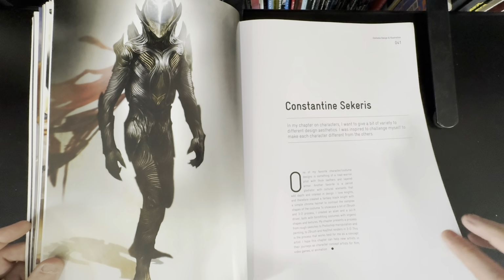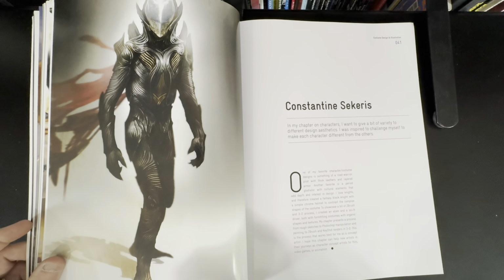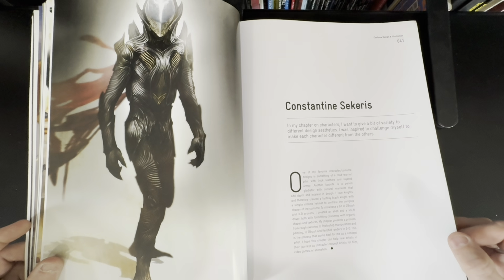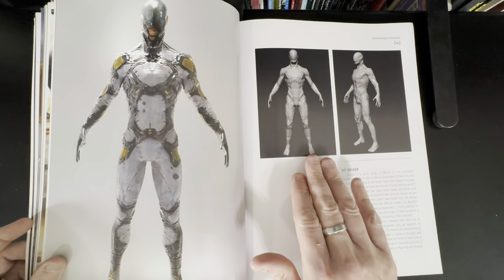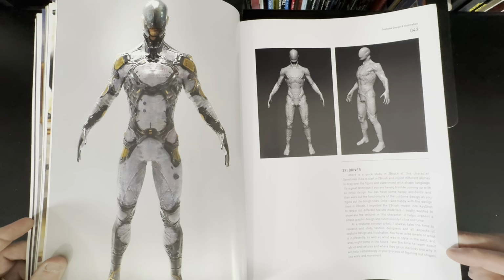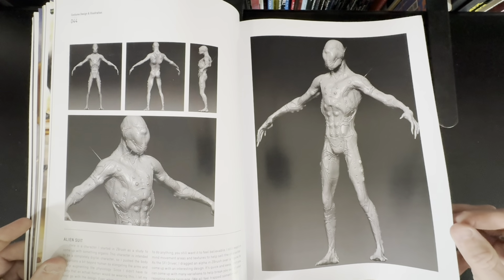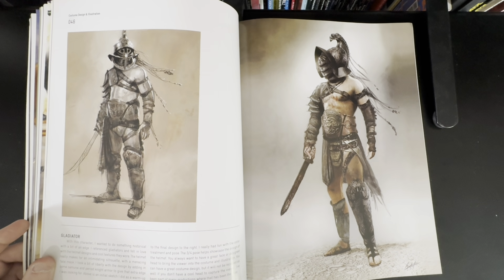Constantine Sikaris. See, this guy's one of my favorites. That is just freaking cool. So this is kind of cool. This is a 3D model he created. That's a cool looking alien suit. So once again, the 3D model that he created. And you can take that and go in and add the colors and such.